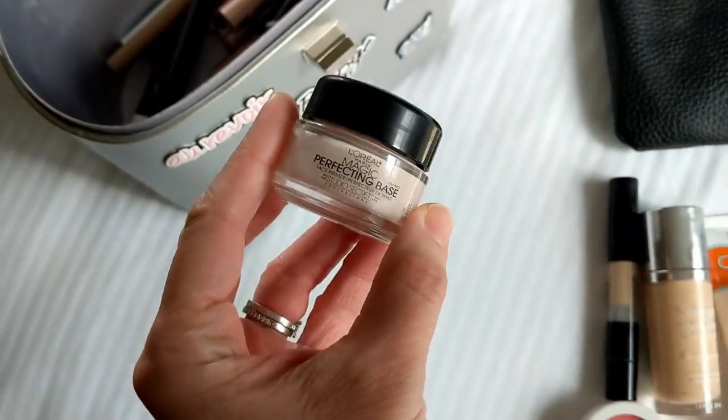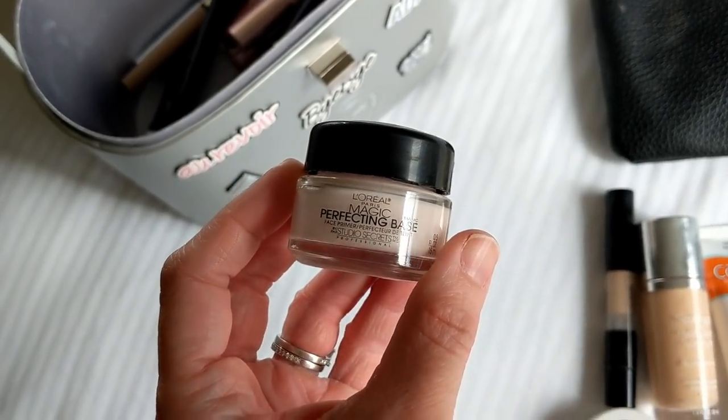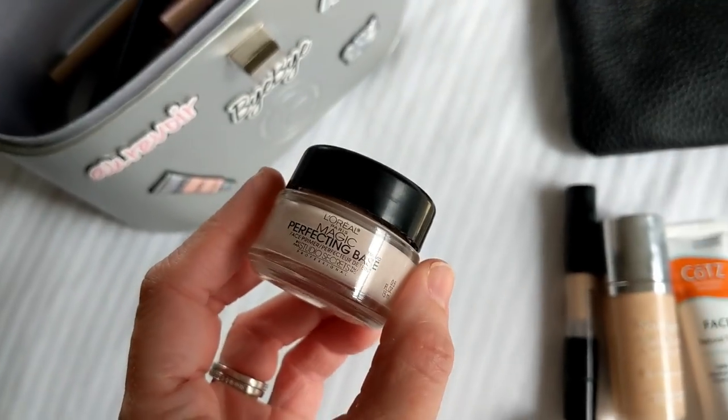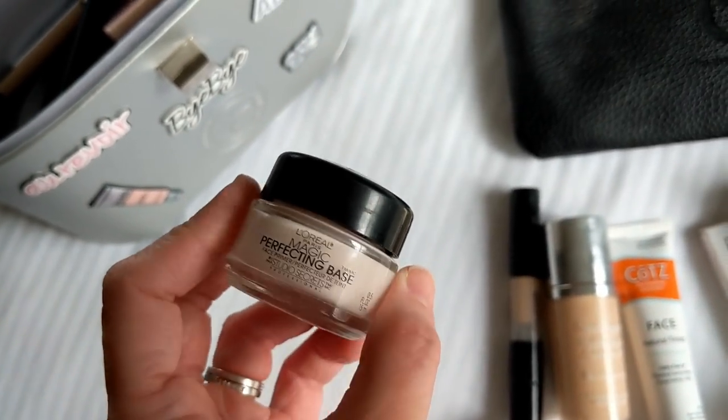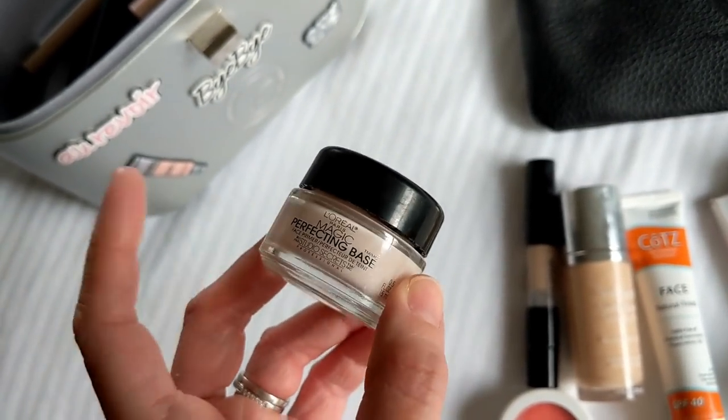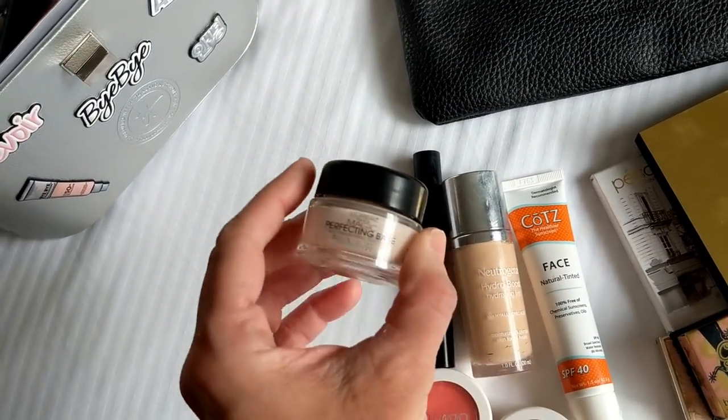I also brought this primer, which is my L'Oreal Magic Perfecting Base. This is my favorite primer because it just makes my skin look so smooth, and I figured, you know, if we were going out at night and I was going to do my makeup over, like if I took a shower in the afternoon, I would put this on instead of the SPF one.